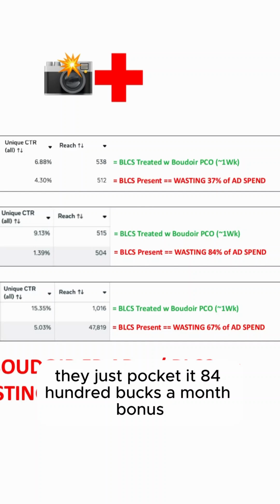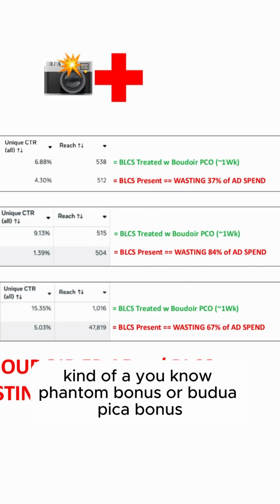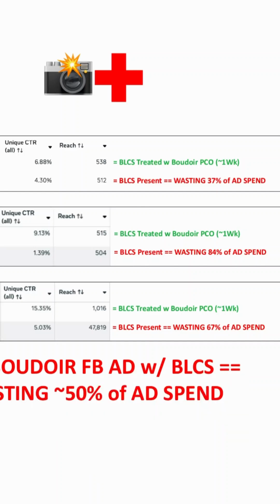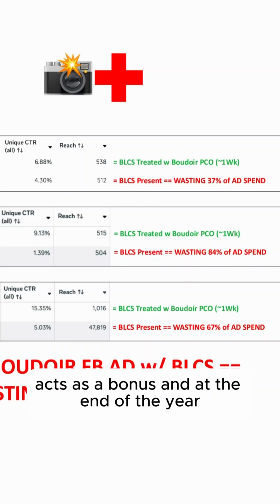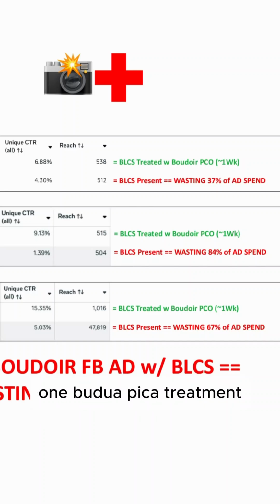They just pocket it, $8,400 a month bonus, kind of a phantom bonus or Boudoir Pico bonus. They simply don't spend the money, it stays in their pocket, acts as a bonus. And at the end of the year, it's like a 100K bonus just from one Boudoir Pico treatment.